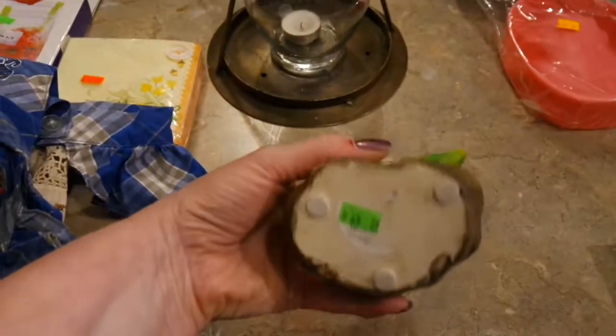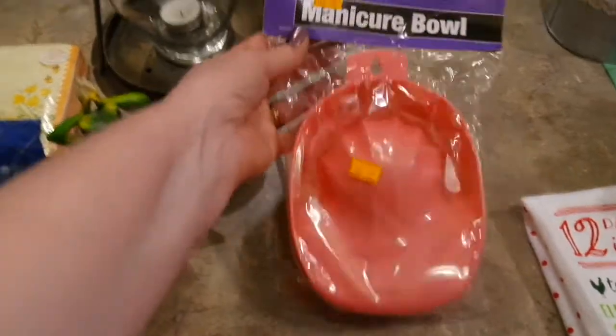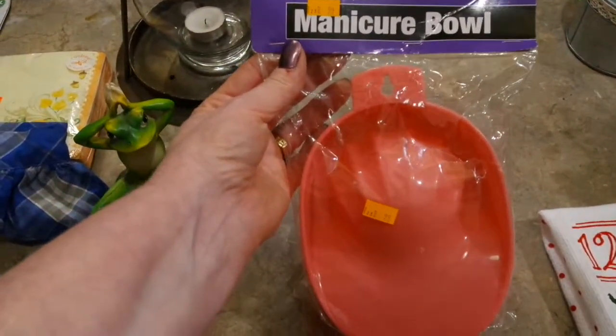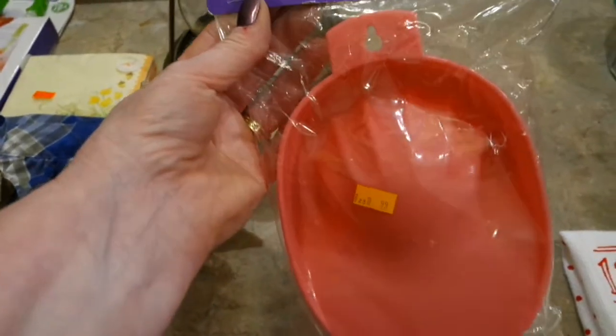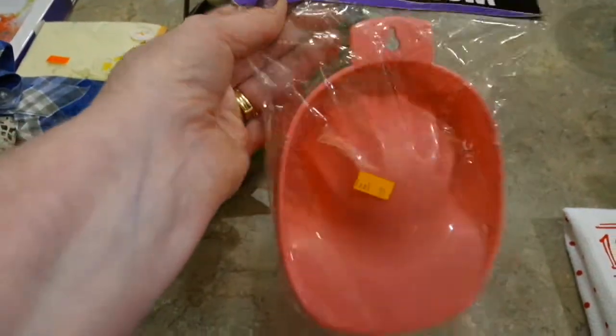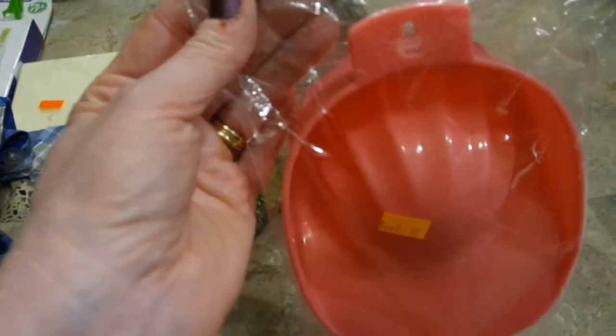I got this cute little frog. This looks like something from Big Lots. 99 cents. I'll stick him outside in my flower bed somewhere. For 99 cents, I haven't seen one of these at the dollar store anywhere. Normally you can only get these at a beauty supply, but a little manicure bowl to soak my nails or just to give manicures. I thought this would be something really fun to have.